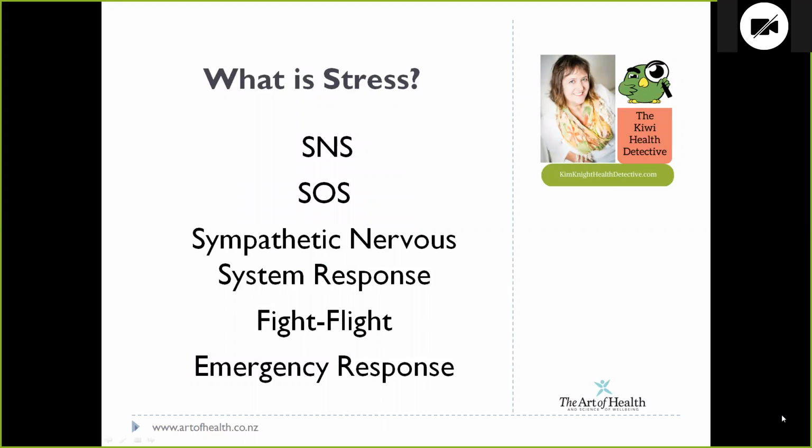So first of all, before I go into the 10 signs, I just want to explain a little bit about what stress actually is. Now, our body, our autonomic nervous system, can either be in what is called the sympathetic nervous system response, which I call SNS for short, or the parasympathetic nervous response, or PNS. And for the purposes of our talk today, we're just going to be focusing on the SNS. And I like to call the SNS the SOS response, because from an internal physiological perspective, it means that our body is in an emergency fight-flight response. The body feels that there is some danger.